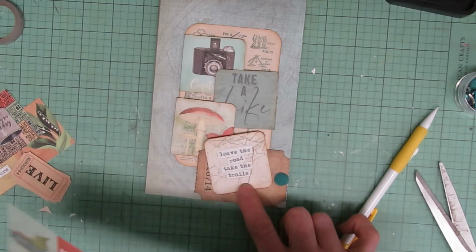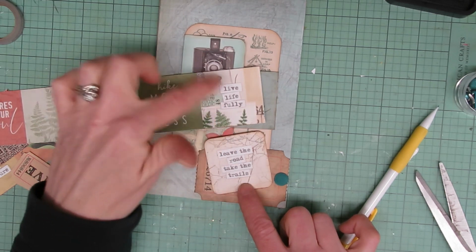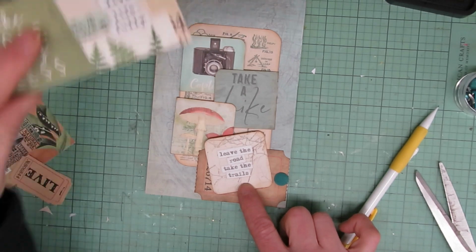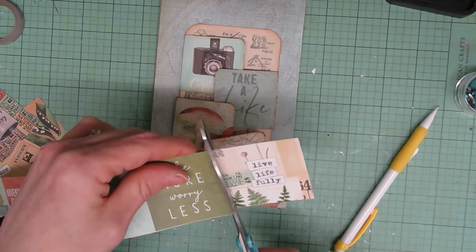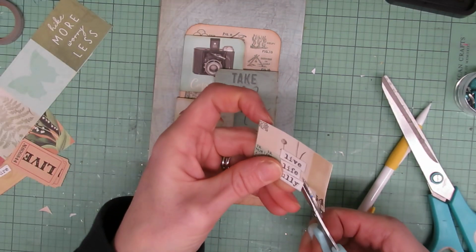And then I'm thinking, it says live life fully. I think I'm going to cut these words out and maybe put them up here. So while I'm thinking on that, why don't we do that? I need a smaller scissors though. So yeah, I kind of like this, it's a fun little layout.